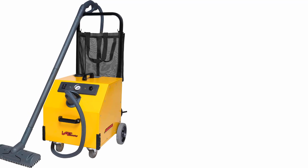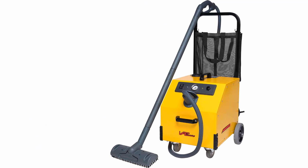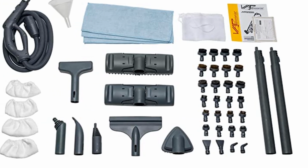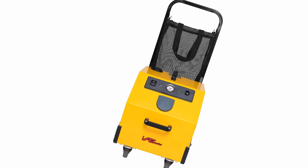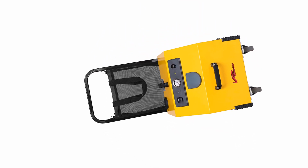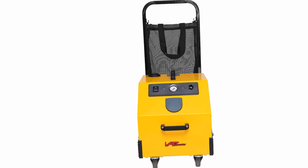The 3-gallon water tank keeps you going for longer and gives you adjustable steam outputs as you move between tasks. The continuous flow gives you no downtime, and that is especially important when you are tackling the toughest jobs, like your grill, vehicle, garage, or outdoor furniture and patio. The Italian parts and construction offer excellent durability and sanitizing power. Disinfect your entire home and more with this powerful steam cleaner.